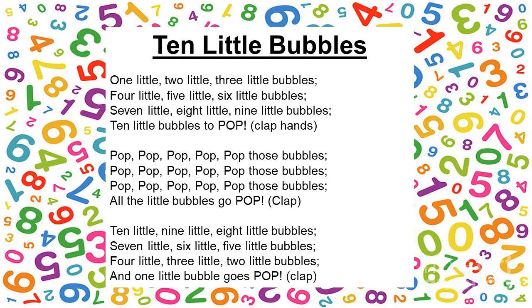One little, two little, three little bubbles. Four little, five little, six little bubbles. Seven little, eight little, nine little bubbles. 10 little bubbles to pop. Pop, pop, pop, pop, pop those bubbles. All the little bubbles go pop.